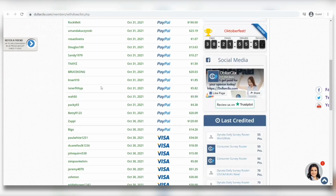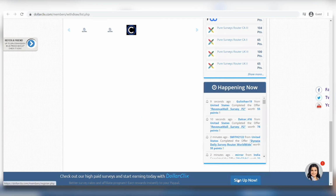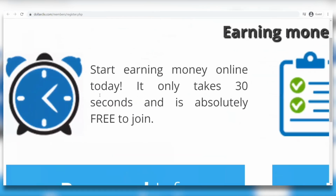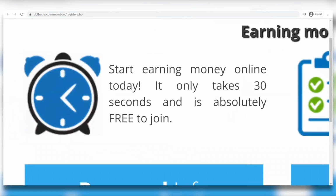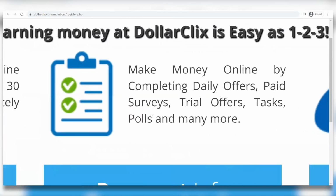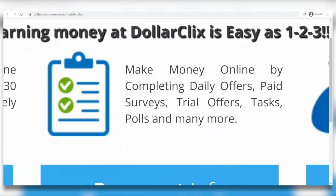To sign up, just click on sign up now right here, and as you can see, they have a little bit of information inputted on here. So it says earning money at DollarClicks is as easy as 1, 2, 3. Start earning money online today. It only takes 30 seconds and is absolutely free to join. Make money online by completing daily offers, paid surveys, trial offers, tasks, polls, and many more.